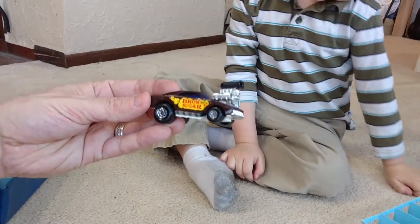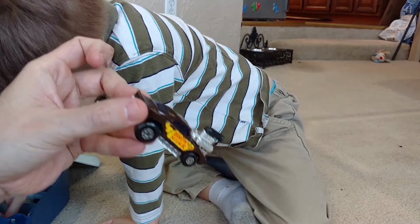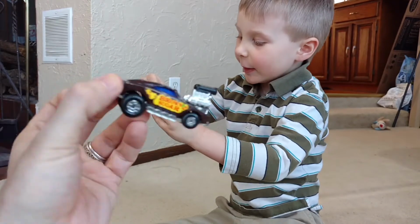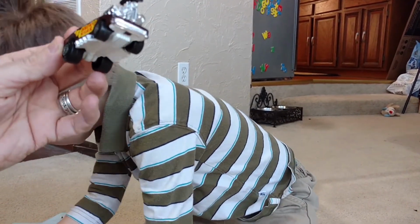Check out this big wheel right here. It says brown sugar. With this giant engine that you can't even see past. Try driving in that. You can't see in front of you. It's in the trailer here. Look at those big wheels on the back.